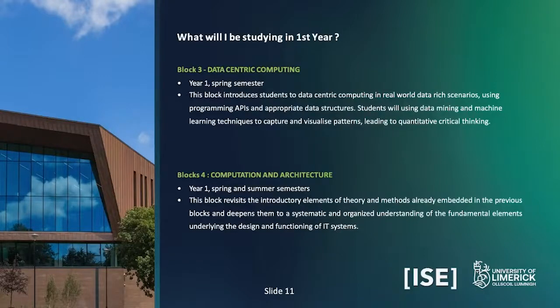One more comment. You saw actually the structure. We don't have modules in parallel. We have blocks. We have short blocks that correspond to the equivalent of 2 or 3 modules. So it is really a blocked education based on projects, based on learn by doing that we are applying throughout the entire approach.